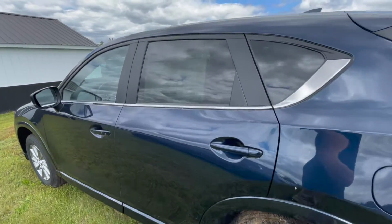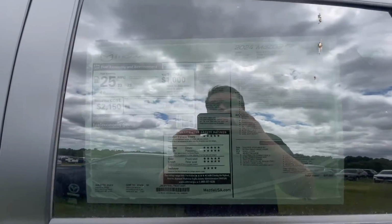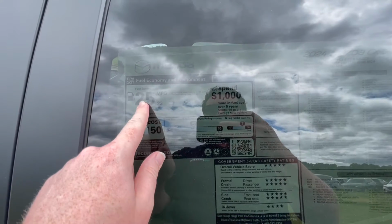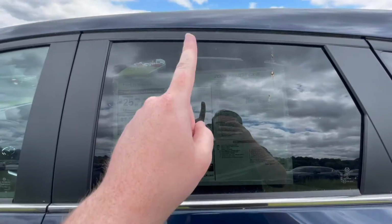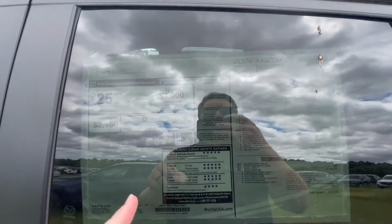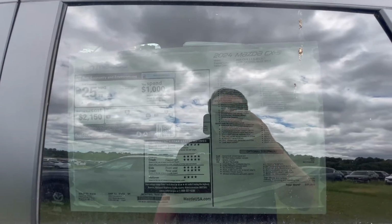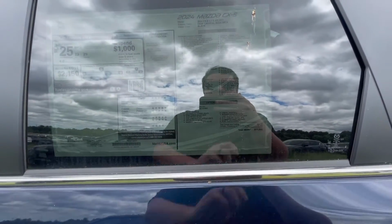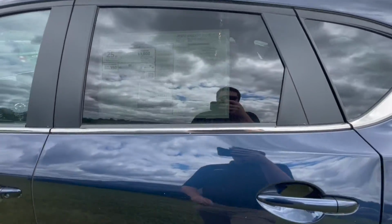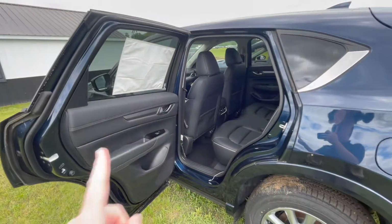All right, starting in the rear of the CX-5, let's do the same thing on fuel economy, which you're going to be a little bit surprised, guys. 23 city, 25 combined, 29 highway. So that CX-50 over there does get better fuel economy. Both are powered by the 2.5 liter 4-cylinder Skyactiv engine. Very nice engine overall. We'll talk about that in a little while. MSRP on this one, $31,090. Again, $1,000 cheaper on average, the CX-5 to the CX-50.